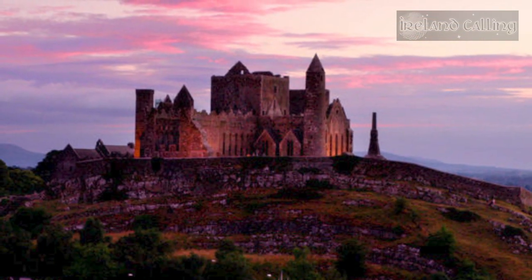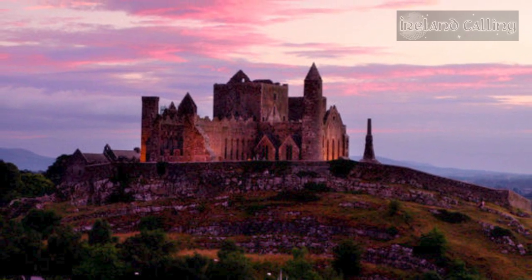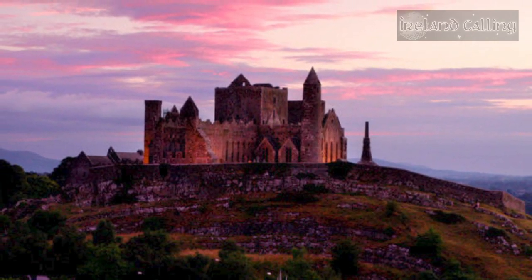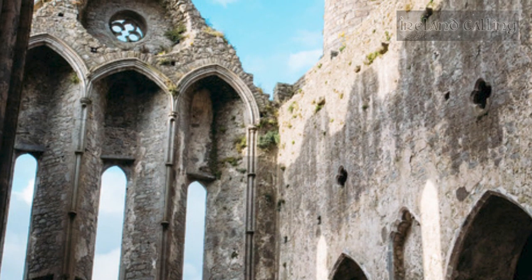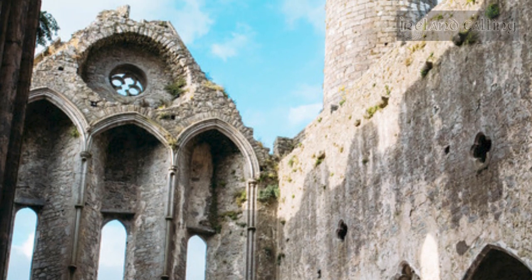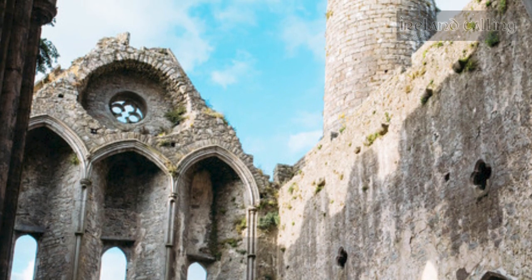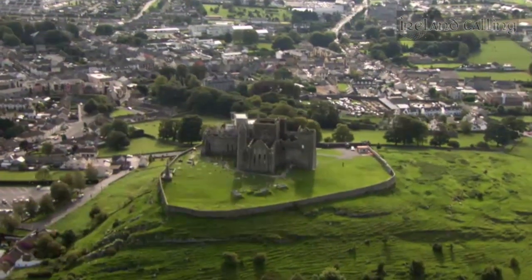The kings of Munster built a fortress on the rocks and it became the seat of their power for centuries, until the Normans invaded Ireland in the 12th century. The site is also known as St. Patrick's Rock and the Castle of Kings. Angus, the King of Munster, was reportedly converted to Christianity at the Rock of Cashel by St. Patrick in the 5th century.